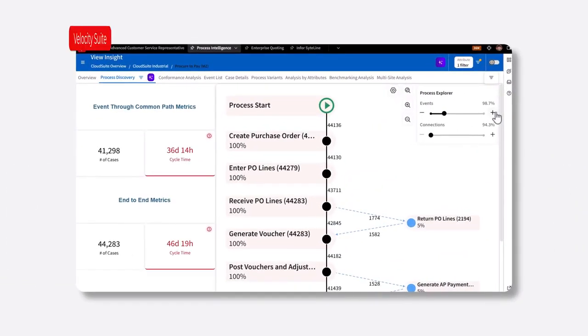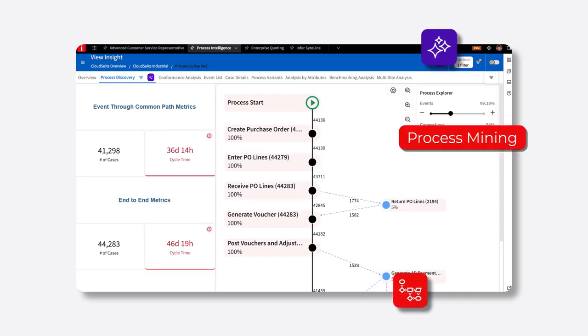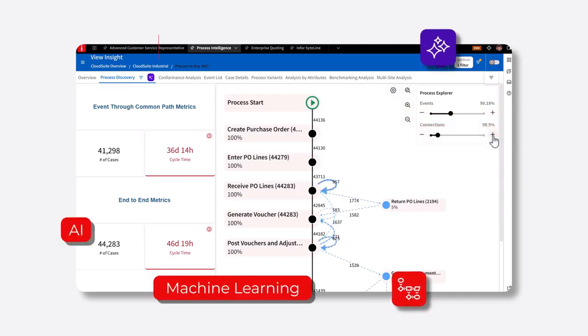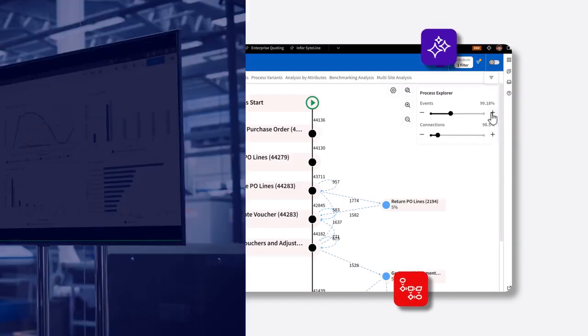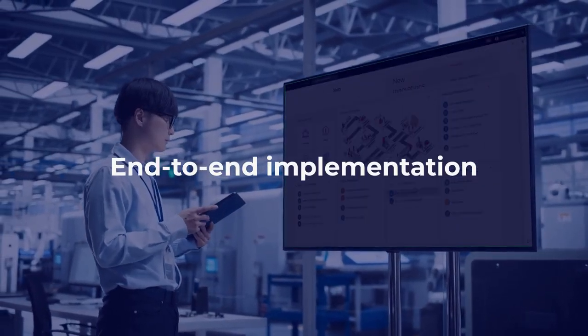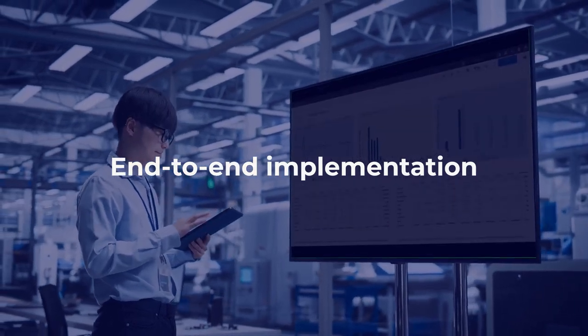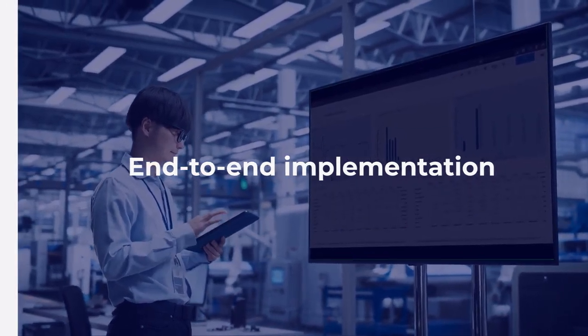We also offer our Velocity Suite, with out-of-the-box content and use cases that make process innovation easy and impactful using process mining, AI, ML, and Gen AI. Our expert partners play a critical role, delivering end-to-end implementation and working with you every step of the way to ensure you unlock the full value of the entire solution.